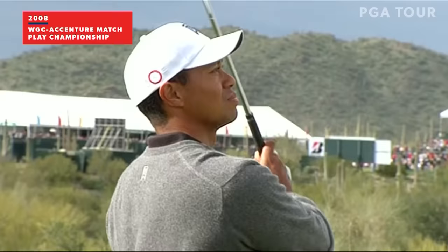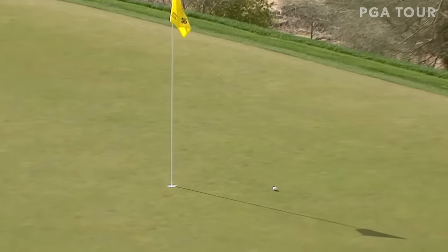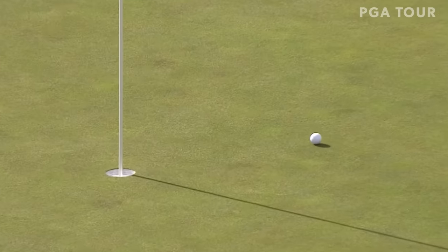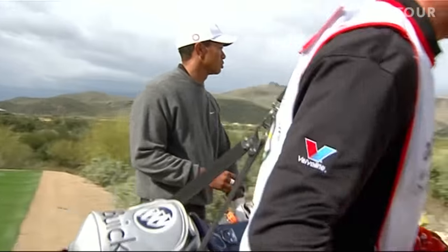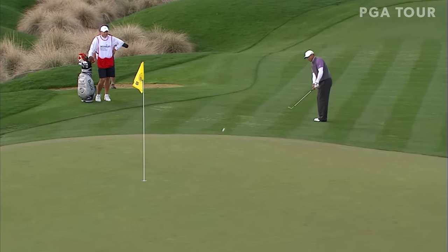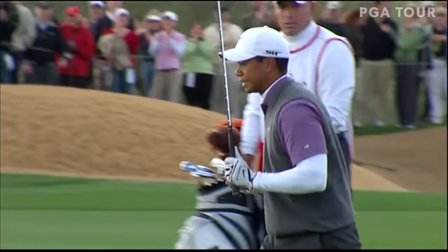An 8-iron, also much higher than Baddeley's, and turning right back toward the hole. It is turning. He's hit it. Oh, here it goes. Here comes Tiger Woods. Tiger's third here at the par 5 10th. Found the bottom of the cup.